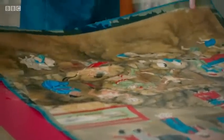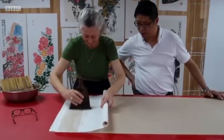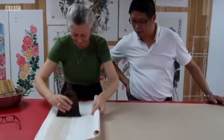I just decided that if I was going to do it, I was going to do it properly. And so I learned Mandarin, in order to be able to go and spend time in a museum in China. In Nanjing, Susan studied traditional Chinese conservation techniques under the tutelage of renowned expert Zhu Qinghui.